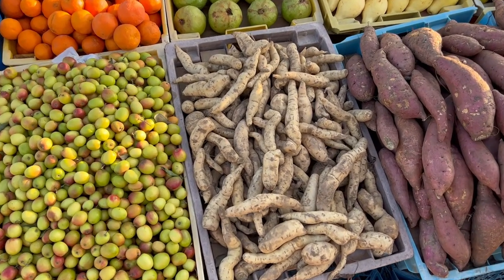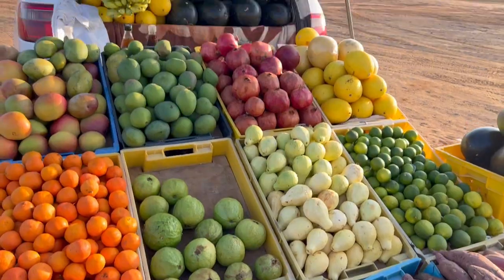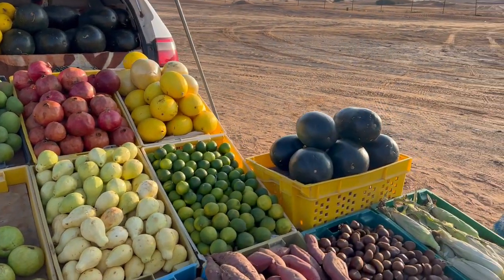You got some sweet potatoes from UAE. There's bananas on the right from Oman. A lot of these local produce.